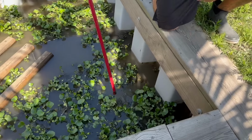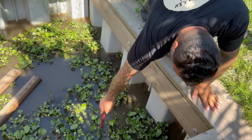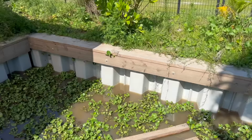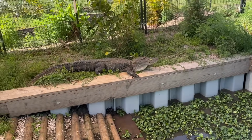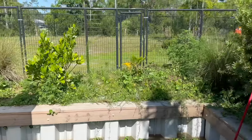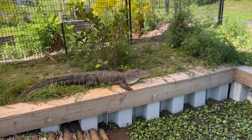Is it mud bottom or no? Yeah. Oh, wow. It's still pretty deep. Heck yeah. Oh, they could completely disappear. Plus, when it's all the way to the top, you'll never even see them. So soon, there should be some albino babies. We're hoping. We put a lot of time and effort into it. We learned a lot of things the hard way.